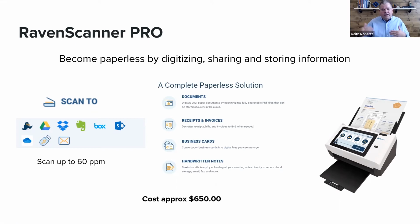So when you set this thing to your desktop, it can be wireless also, it can be shared. So you can scan any document, pictures, invoices, business cards, handwritten notes from a meeting, and there's these large buttons on the top you can pre-program to say, when I scan something, take it to Evernote, or send it to Dropbox, or Box, or Google Drive, or maybe I just want to email it.